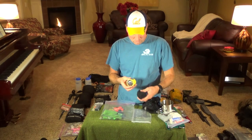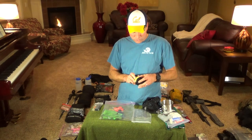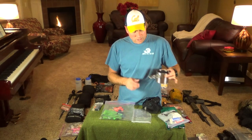So I do carry this little candle. I have a couple of backup candles in that pouch over there. But tiny, super light little candle. I keep it in there to keep it protected, and we're good to go.